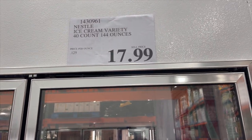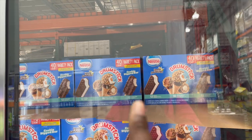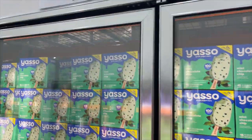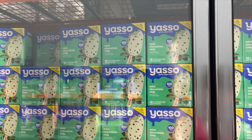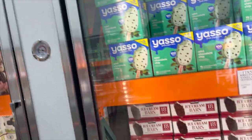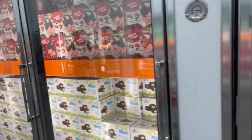If you want ice cream, they have a 40 count of the drumsticks, vanilla ice cream, and the chocolate dip for $18. That's actually a pretty good deal. Haagen-Dazs, $14 for a 15 count. If you are on a diet like myself, they have the Yasso Greek yogurt for $12, and that is a 15 count. You have the mint chocolate chip. I think that's the only flavor they have for the Yassos. And then just the regular ice cream bars, the Kirkland brand, is an 18 count for $11.